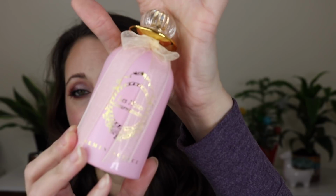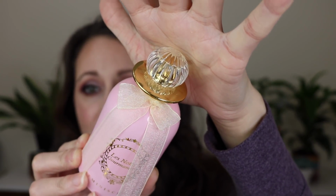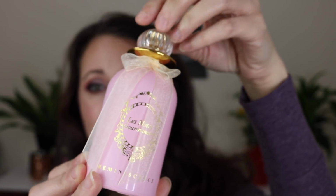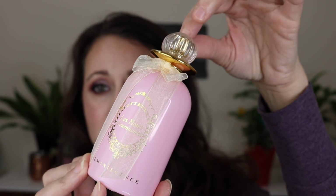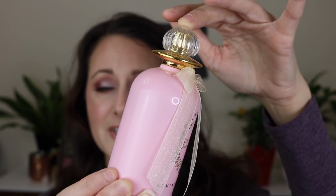Guimauve, I think is how you say it. These come in the most beautiful bottles. I mean, look at that ribbon and the gold writing. It's just such a feminine, beautiful bottle, it reminds me of like Marie Antoinette or something. It's just so pretty. So this is so good. Oh my gosh, this is everything.